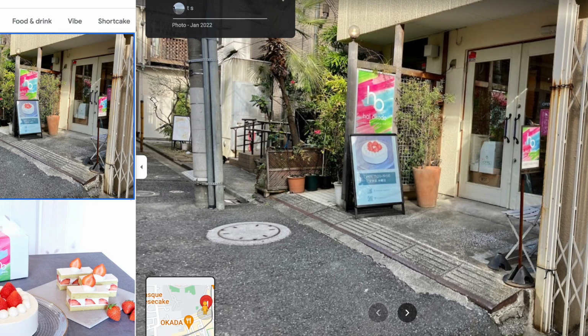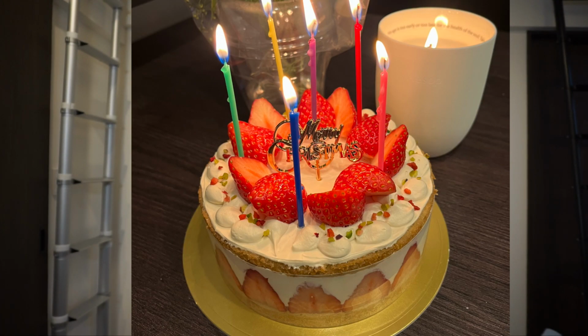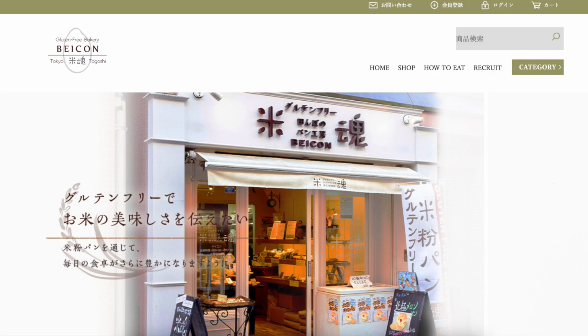They'll understand gluten-free there. Second is Okada Vegan Sweets Lab. This is a vegan place, but actually I found that all the cakes there are gluten-free as well. Again, double check with the staff. They'll know gluten-free there. Beicon, I'm not sure if I'm saying that right. This is another rice flour bakery that has a lot of gluten-free stuff.